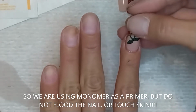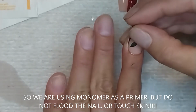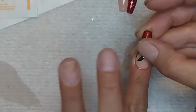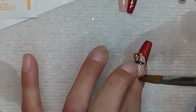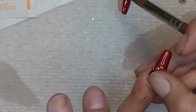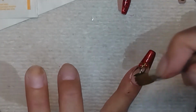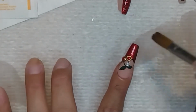Now you get one chance to make sure that this is straight, guys. So make sure that you have your nail all the way straight. All right? Okay, let's see. I think that should be good. Let's turn this nail around. I have spillage, good. All right, let's see. Should I wipe up this mess? It's super easy to wipe this up. Seriously, super easy. You have time to work, so don't worry.